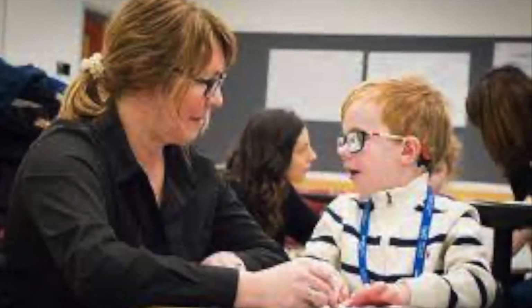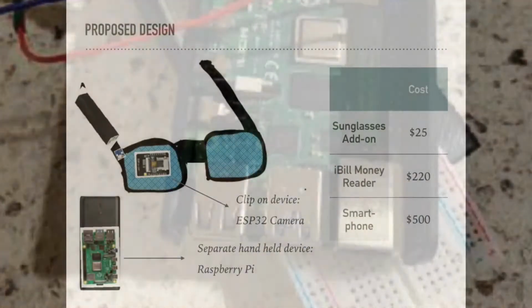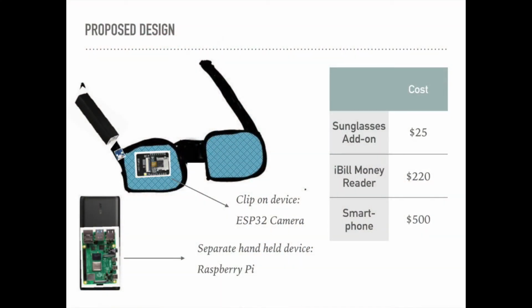Did you know that there are over 285 million people in the world who are blind, one of which is my grandfather? Due to his extreme anxiety around handling money following his loss of vision, I decided to help him by creating a device to help him be more financially independent. After doing some research, I realized that the only options in the market right now are apps or the iBill, both of which are extremely expensive.